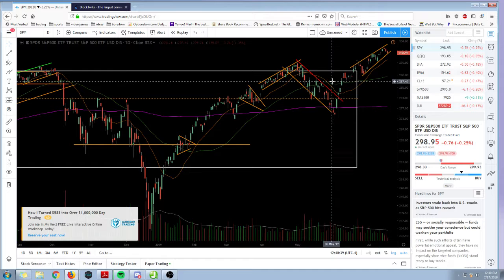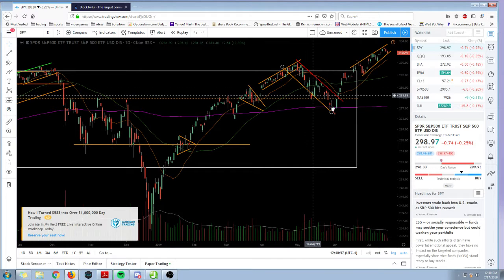trajectory remains intact. A minute ago, I was discussing this idea that you don't want to lose ground, and you don't want to lose the previous retest, so you don't really want to lose this retest. But if you think about it, that's just a minor probe into previous support. This is a much more important series of price tests and price action.